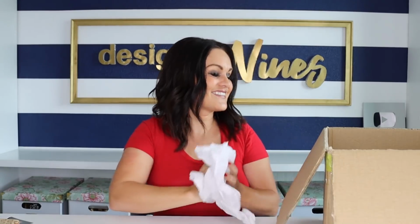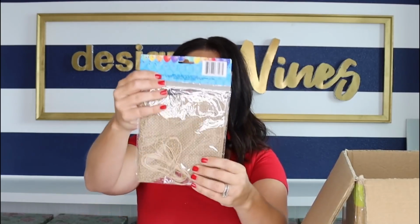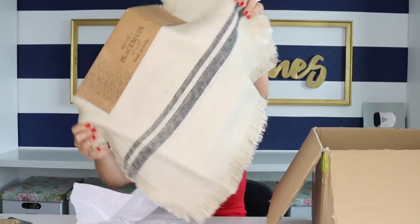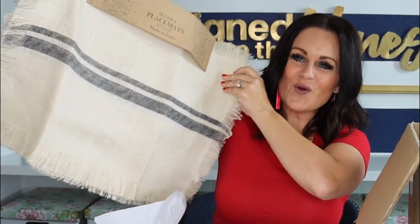Let's see what sweet Wendy sent me. Oh, cute! So this is a thrift store find. I love it. It's from the Goodwill. So let's see what we can do with that. Okay, some burlap banner. So cute. Oh my word, these are so cute. She was nice to me. Look at these placemats. How cute are these? Makes up for the fish and the dog bone.